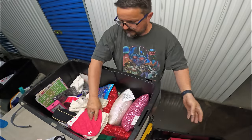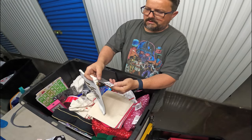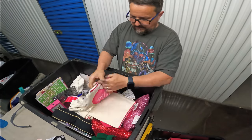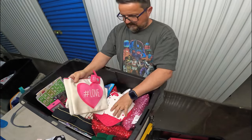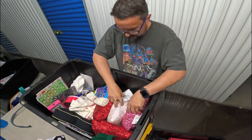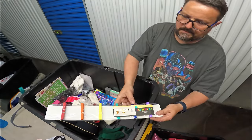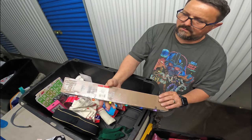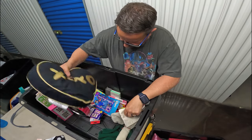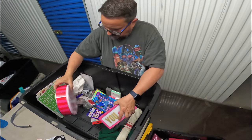Pegboard, t-shirt. Little canvas pouches right here, those are nice. Probably cheap, $3. But they are nice though. Number one love, or pound love, hashtag, whatever. You know what I mean. More throw pillows. That's cool. Art display, little paper clothespins right there. $3. Pillows, towels. Little light box there.